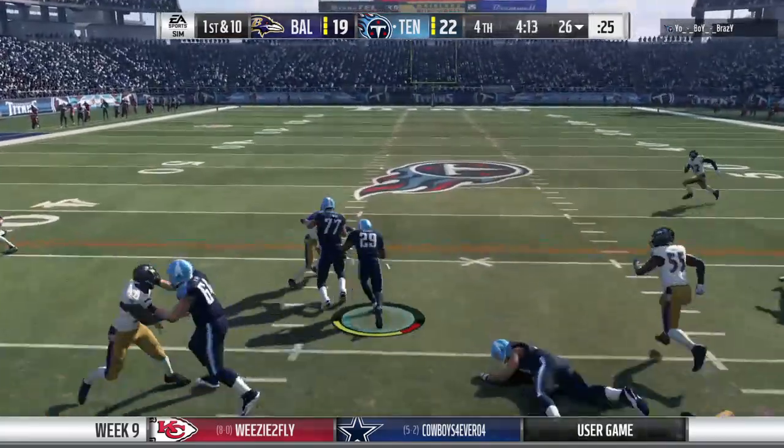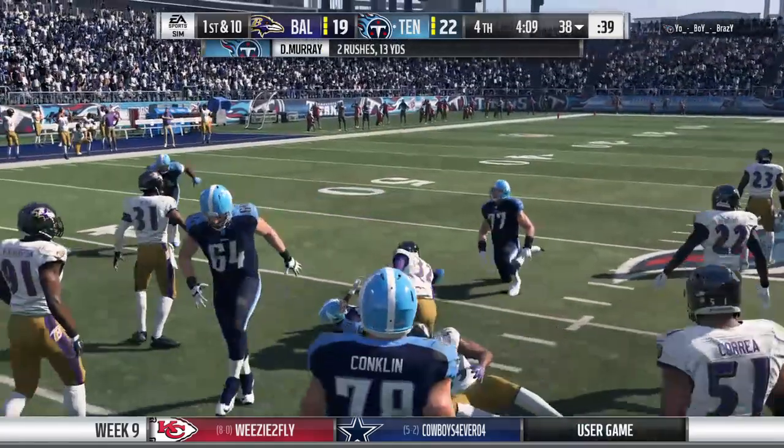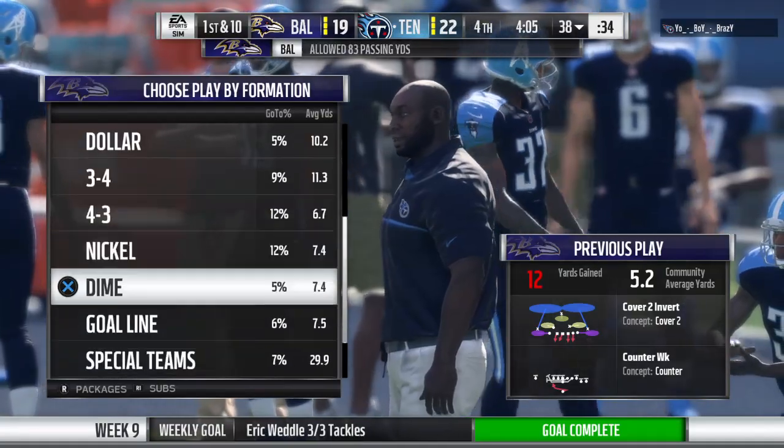Here's Murray now as they run it to start the drive. And they're able to get this one across the 35. First down, Titans, gain of 12. Brandon, it's all about pace and tempo now for them.